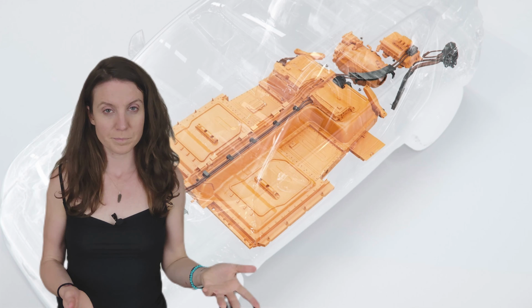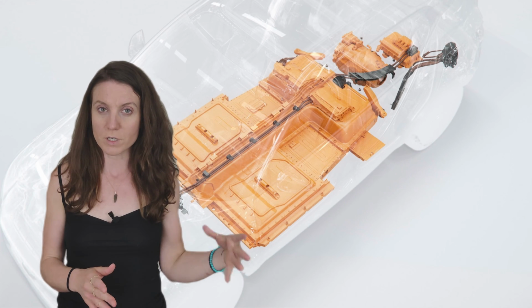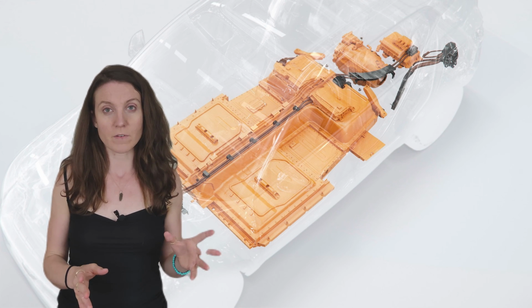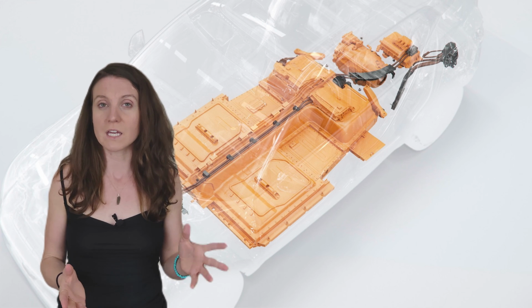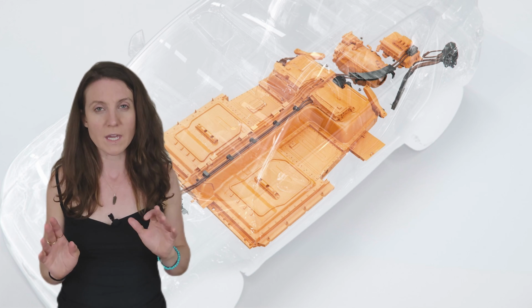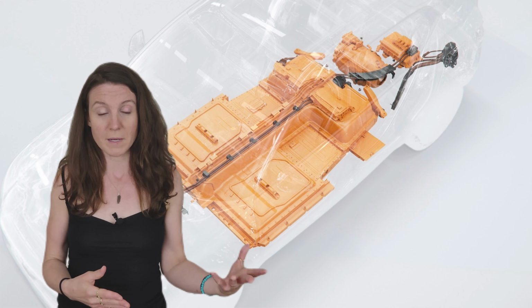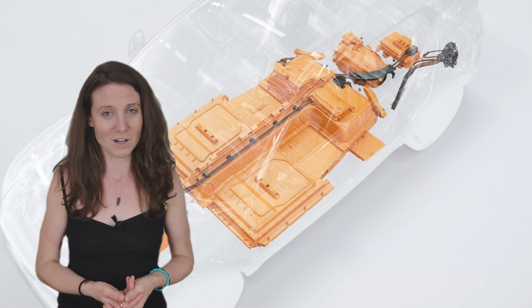Both the EX30 single motor extended range and the XC40 Recharge single motor use a lithium-ion NMC battery with a gross capacity of 69 kilowatt hours. However, the usable capacity varies. So the EX30 has a usable capacity of 64 kilowatt hours, while the XC40 has 66 kilowatt hours. Unfortunately, I haven't been able to find any more information on why this is the case, but if any of you guys know, please let me know in the comments.